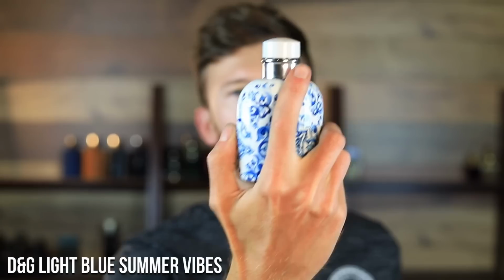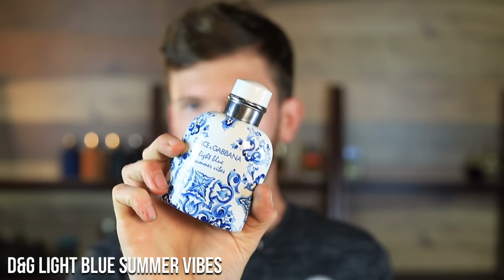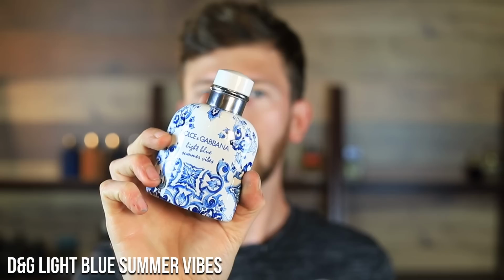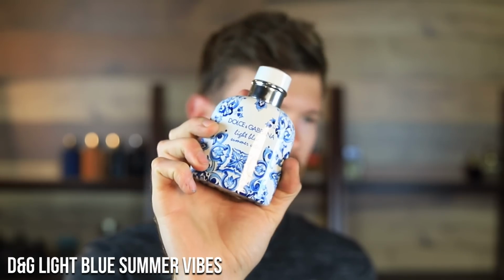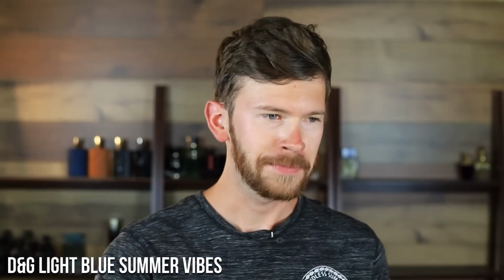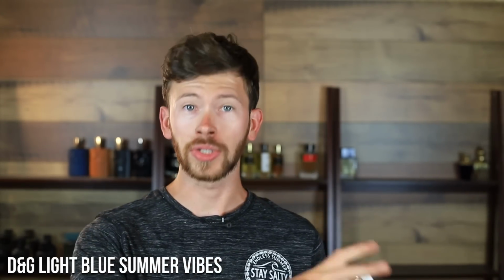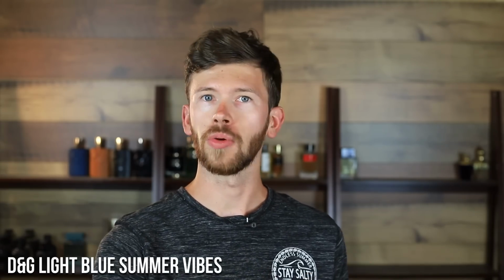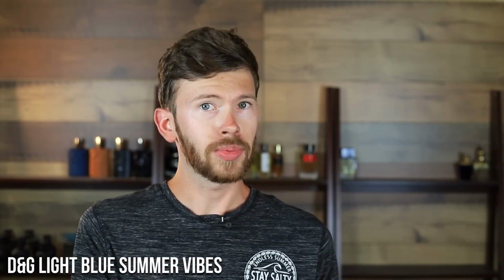Next up, we have Dolce & Gabbana Light Blue Summer Vibes. So this is, to me, a pretty solid release. It's not as good as Light Blue Forever, not as good as Light Blue Italian Love. However, it's better than a lot of their other releases that they were putting out prior to those two because they were just going downhill. Those two came along and kind of brought some excitement back into the line. This was the first release after those, and I think it's pretty solid.